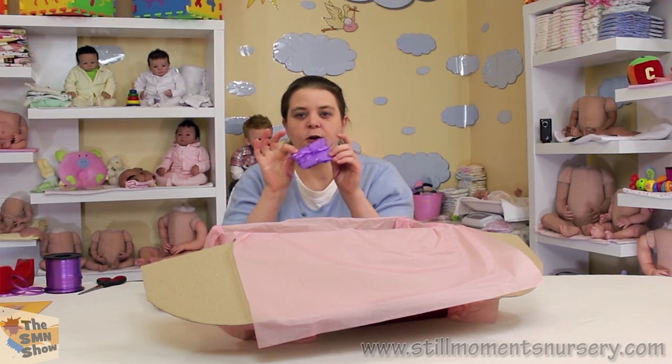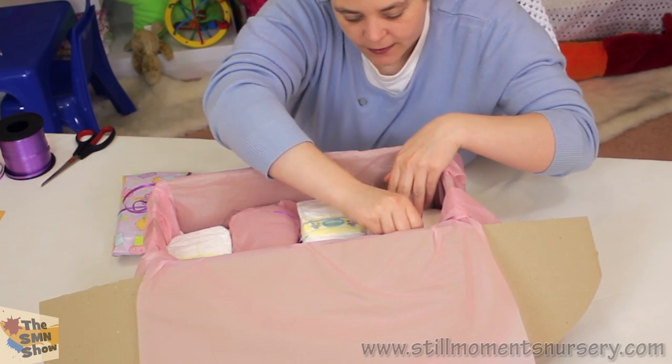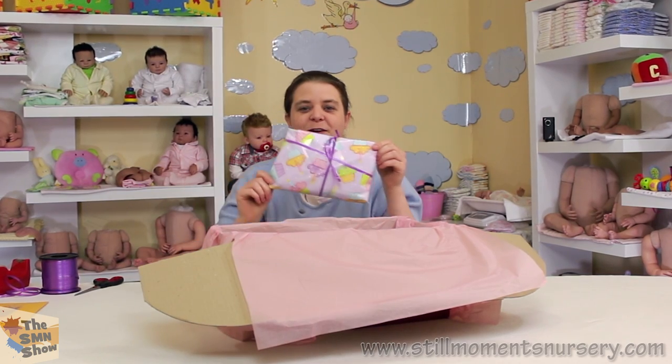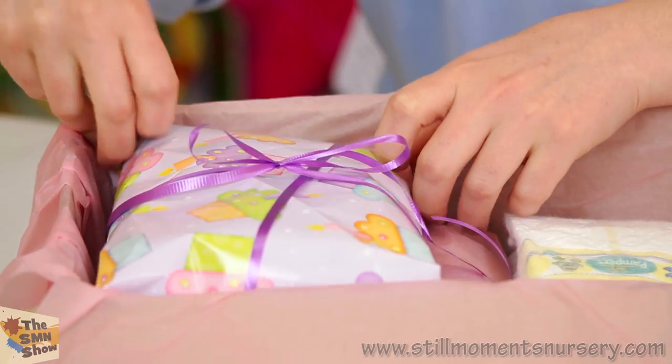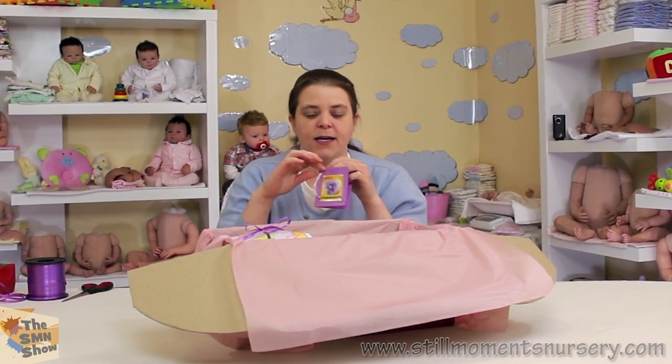And then she's got her dummy and her hair clip. I'm going to put that down there. Would look really quite nice. There we go. Her clothing package. I'm going to put that over her feet. Just like that. I've got to write in her little card as well for her mum.